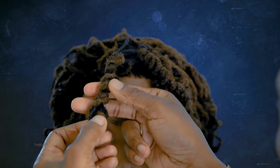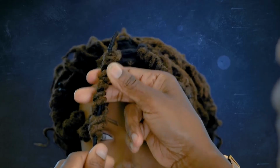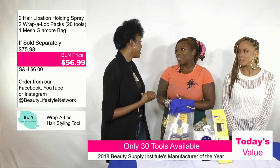Right. And then halfway, like in a couple of weeks, take it down and wear the curls. And forever. So they love it. They have a whole new style. Yes. So those are 2 of the great benefits of it.